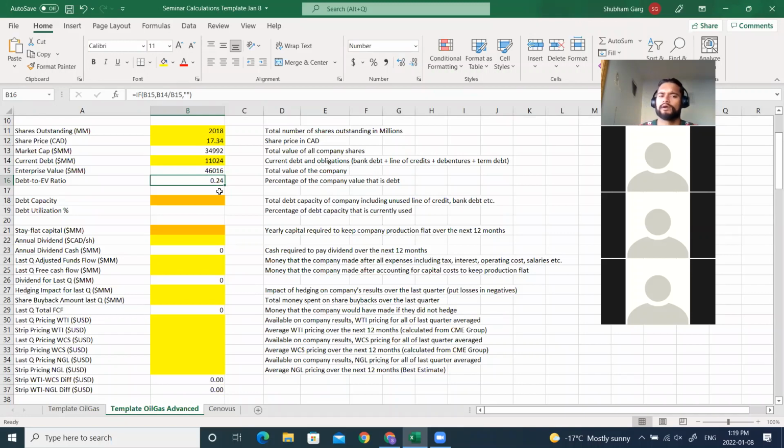And that's important because when you're comparing a bunch of different companies, if a company has a higher debt to EV ratio, I would expect a better return to account for that increased risk, in that a lot of the company is debt as opposed to the value of the shares that I'm holding.